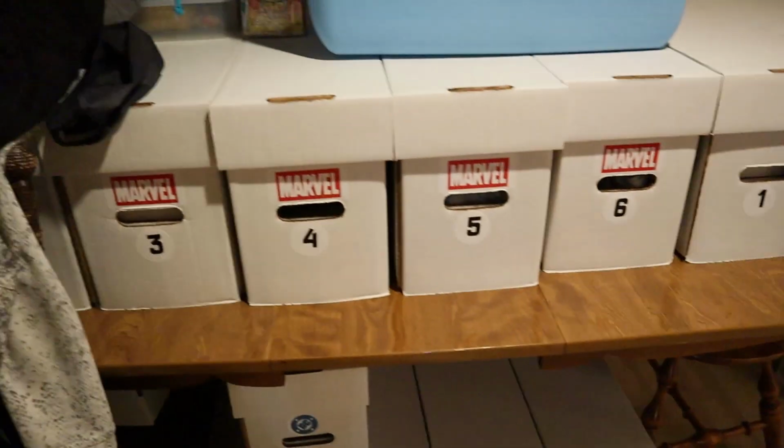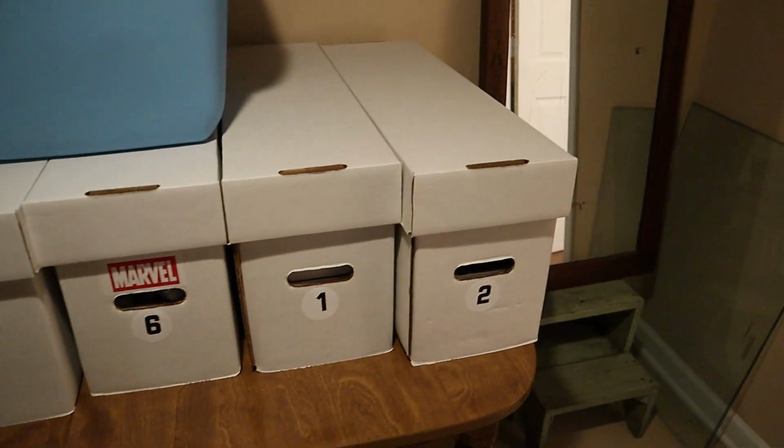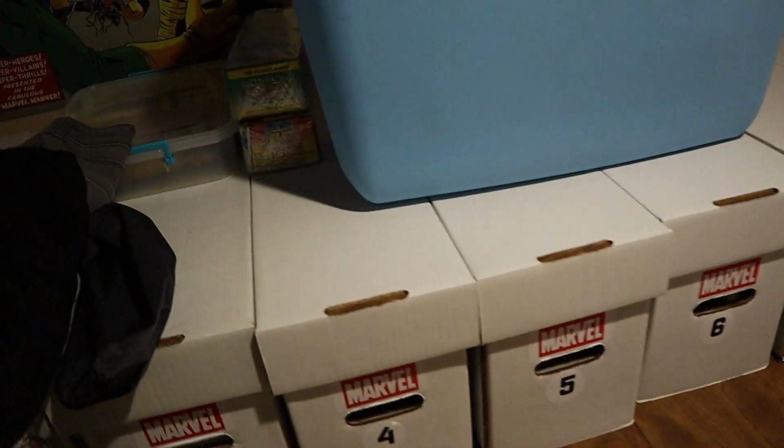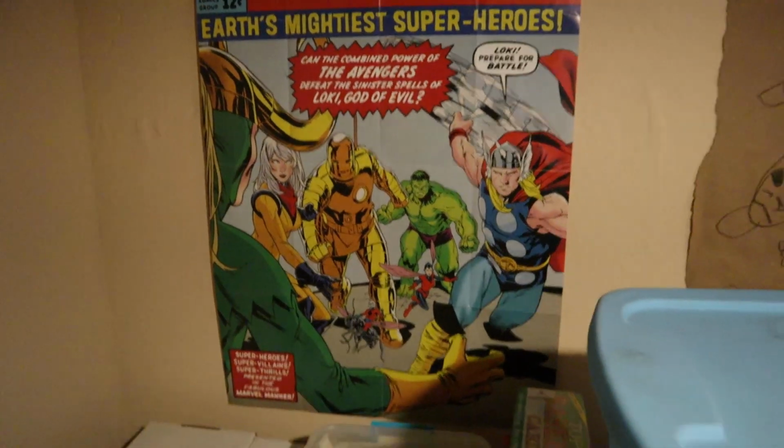Got my books separated by DC, Marvel, and Independent. Again, there's stuff strewn everywhere. It's kind of embarrassing. Some old baseball cards of mine that I found that I'll probably do a video of those just because it's fun to see what you collected as a kid.